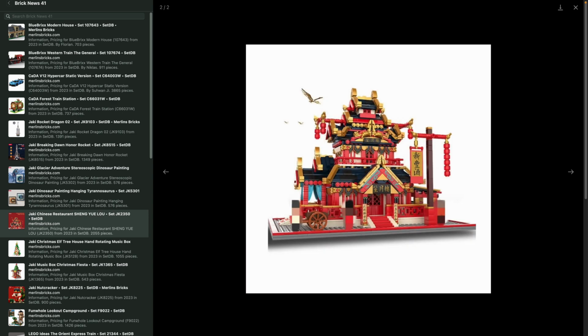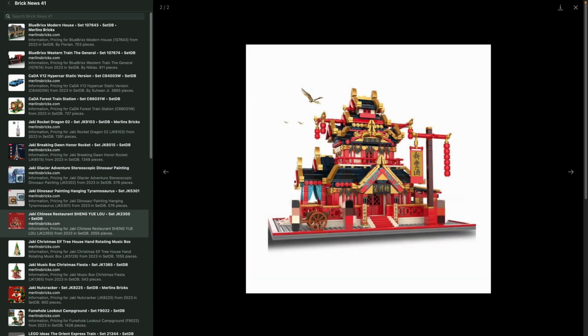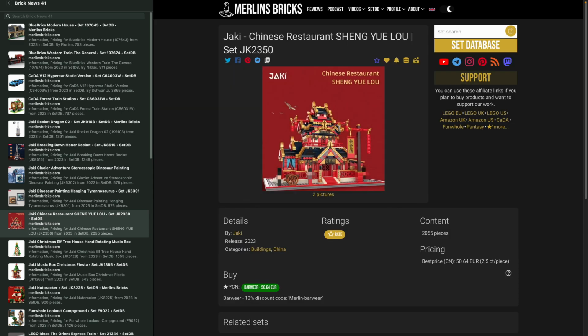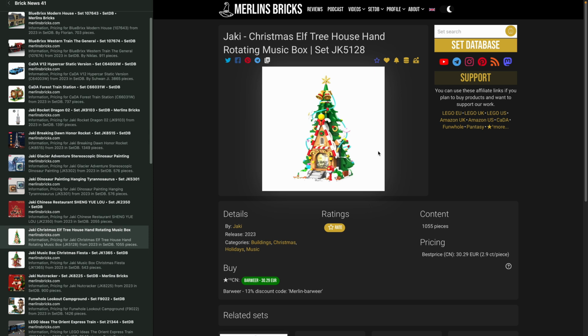I mean, from my point of view, it's just too much red for my personal taste. But if this is your cup of tea, and I guess it is authentic, then here you go, the Shengyu restaurant. With that, we're moving on to a couple of Christmas sets.